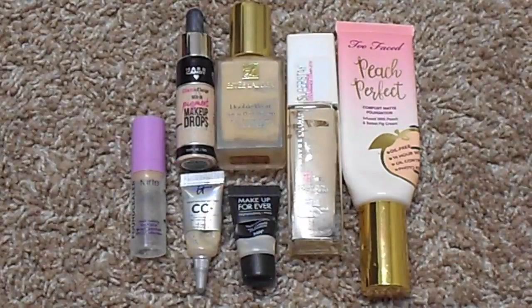For foundations, I used up 7. 4 of them are full size and 3 are deluxe sample sizes. One of the full sizes is more of a mix-in pigment, so it is a full size, but it isn't as big as a typical foundation.